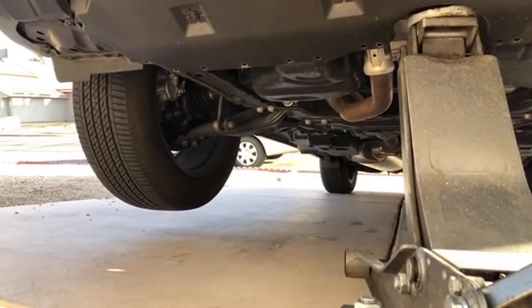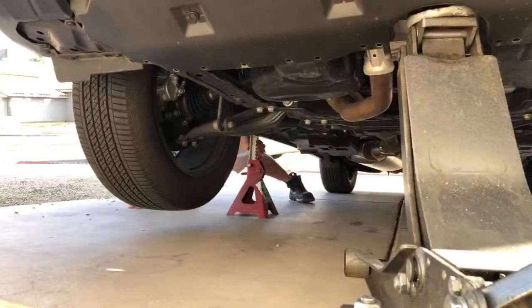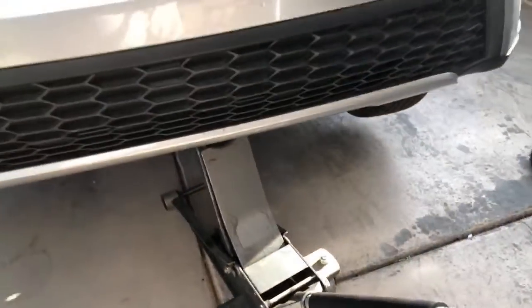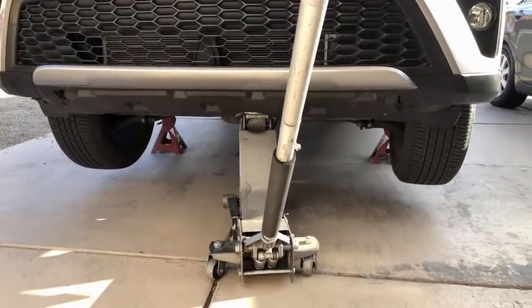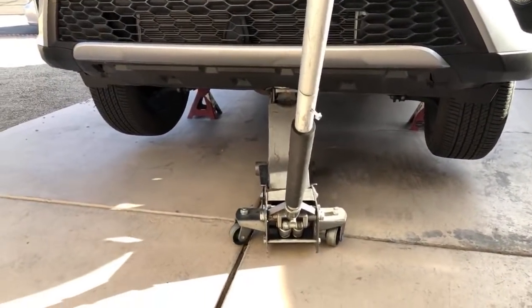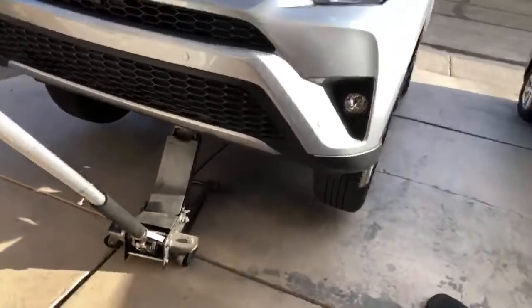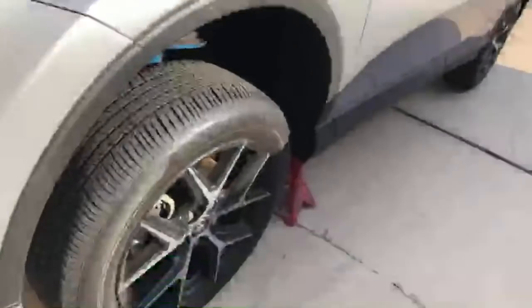Next, you see right over there, I'll put it. We lower the jack just a little. Okay, then we leave the hydraulic jack there. Looks good. Shake the car just a little. Okay, it's good.